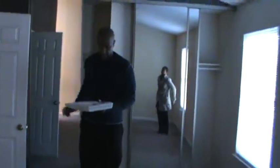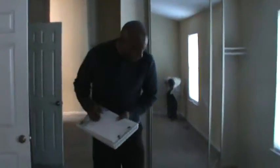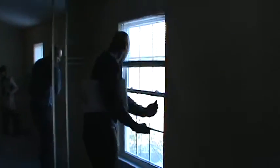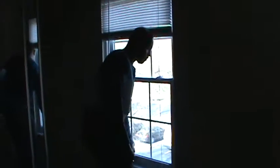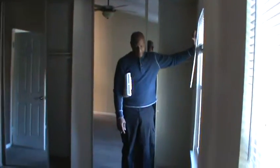Okay, the master suite. So I don't know if it's above or not. And they should have had trim around your windows. Again, someone didn't do a good job of trimming all these out as well. All this would have been trimmed out. I didn't mention before, but you need trim back around your windows.